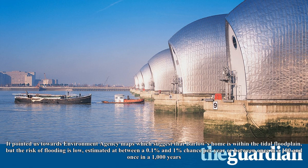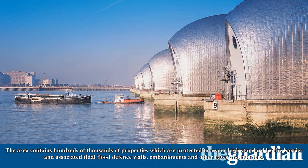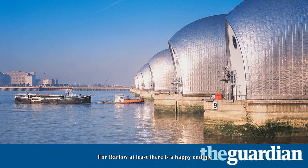Money asked the London Mayor's office if the flood risk for homeowners in places such as Bermondsey really is as high as Direct Line appears to be suggesting. It pointed us towards Environment Agency maps which suggest that Barlow's home is within the tidal floodplain, but the risk of flooding is low, estimated at between a 0.1% and 1% chance per year and between once in a 100 and once in a 1,000 years. The area contains hundreds of thousands of properties which are protected to a very high standard by the barrier and associated tidal flood defence walls, embankments and other gates and barriers.